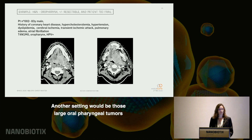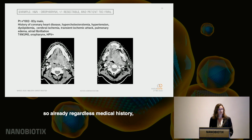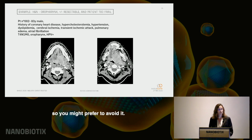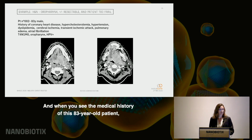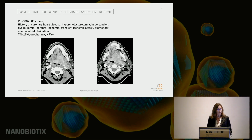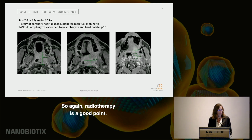Another setting would be those large oropharyngeal tumors that are borderline resectable. Already, regardless of medical history, you might think that surgery for such a large tumor would have a lot of functional consequences, so you might prefer to avoid it. And when you see the medical history of this 83-year-old patient, you might think he might not be a candidate. This surgery is not a good option, so again, radiotherapy is a good option.